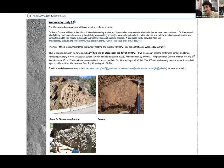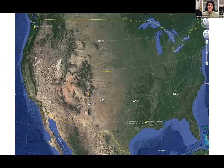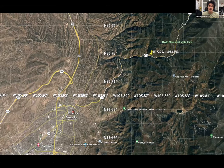Since this site has been known to be an impact site for quite a short time, not more than 20 years, there is a boom of papers coming from this place because no one has ever studied these rocks.